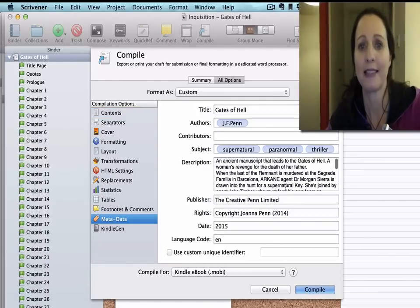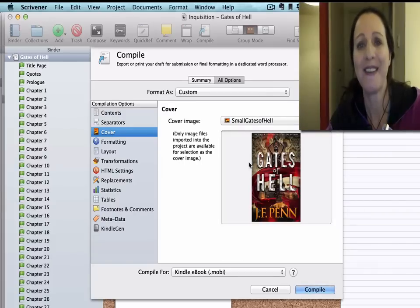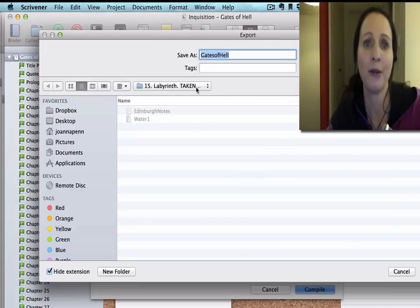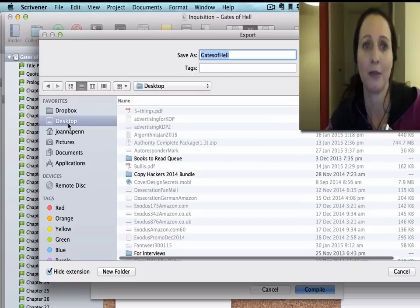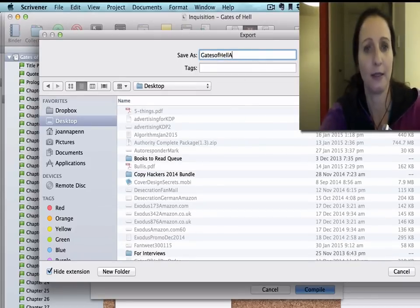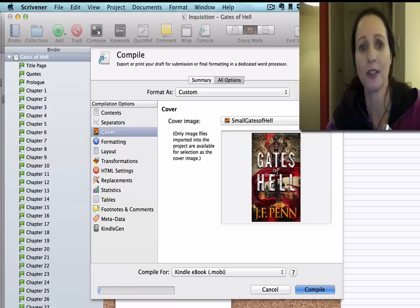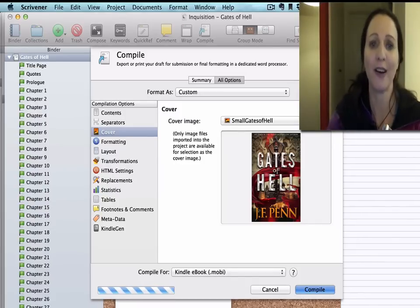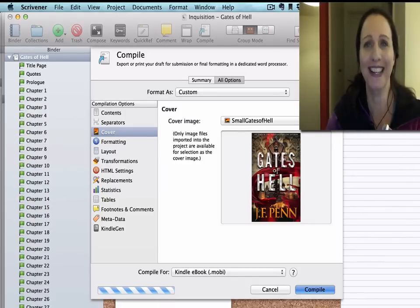Things like metadata, you can add this stuff in. Of course, we've imported the cover, and then you just compile and you choose where it's going to go. I'll just put it on the desktop for now, and I'll just call it A, and then you just export. So what that's doing is now creating a file for Kindle.